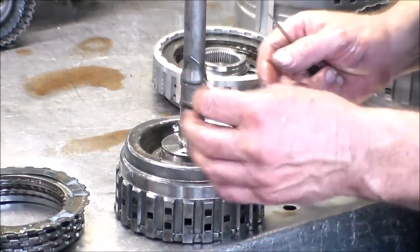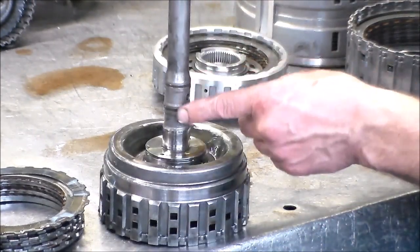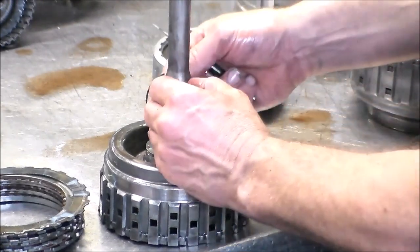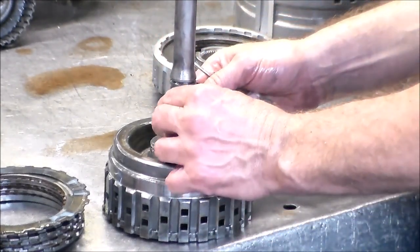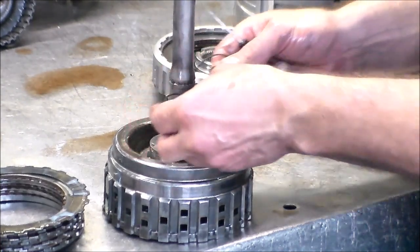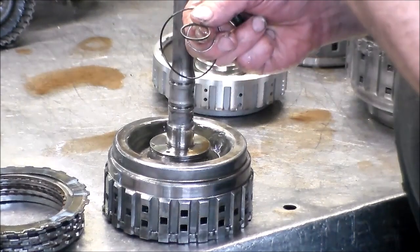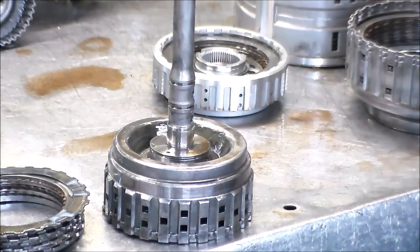So don't forget about that, and also make sure you grease these rings up really good when you load the pump and stator on, because if it's out a little bit, it'll go down, you may not feel any resistance, and it will just slice the ring. So just load those up.